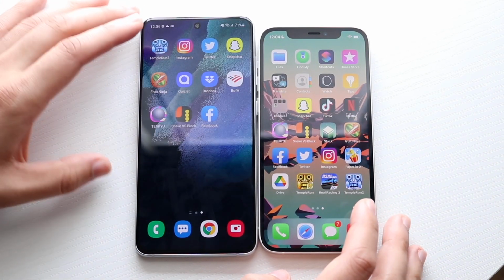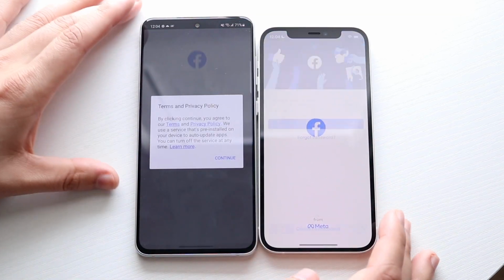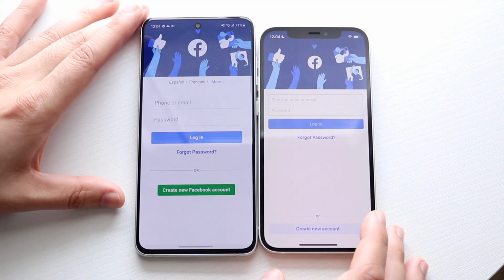Hopping out of this one, let's end it off with Facebook, I guess. 3, 2, 1. And I think the iPhone 12 was slightly faster there too.